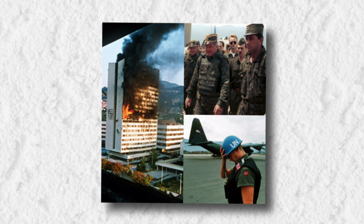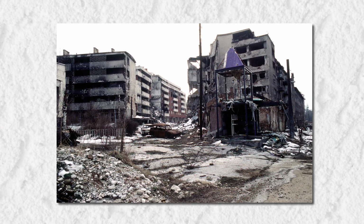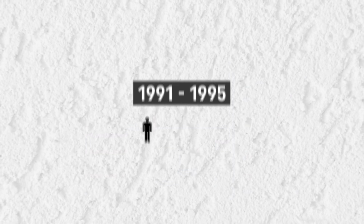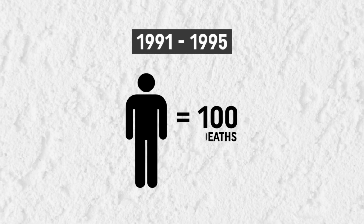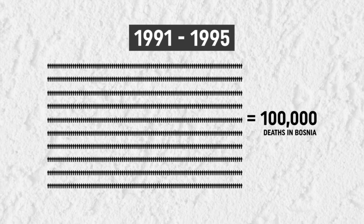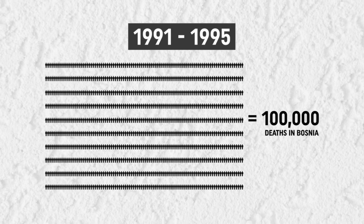The result was 4 years of guerrilla-style warfare, terror attacks, and the worst genocide Europe had seen since World War II. It's believed that between 1991 and 95, over 100,000 people were killed in the war for Bosnia, and that number grows if you consider those who were indirectly killed due to starvation and freezing to death.